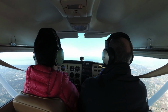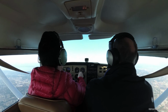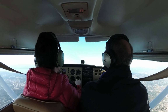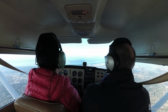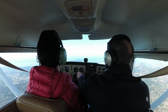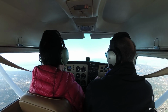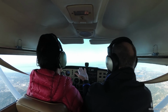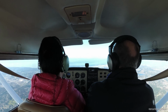If we were pointing right at it, why is it still not centered? Because you drifted off the radial. You are now on the 310 radial. If you would like to follow direct to the VOR right now, you should be flying 310. But the wind is pushing you away, so you should be flying 290 in order to keep the 310. Okay.